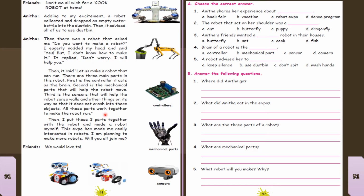Okay. This is the lesson I have read for you. You might have understood this lesson. Now we are going to the exercises part.